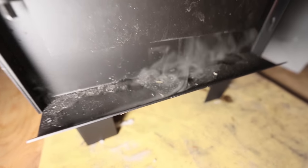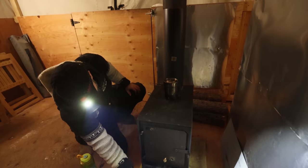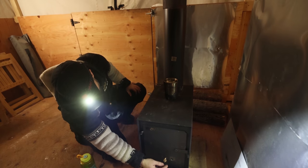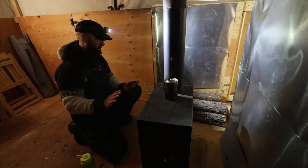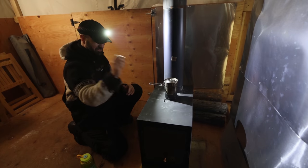Cause I've got it closed all the way here in the front and it's still really drawing in some air and just feeding the stove. Like it's pumping out. This has gotta be 1,000 degrees here. It's so ridiculous. Listen to how fast this goes.